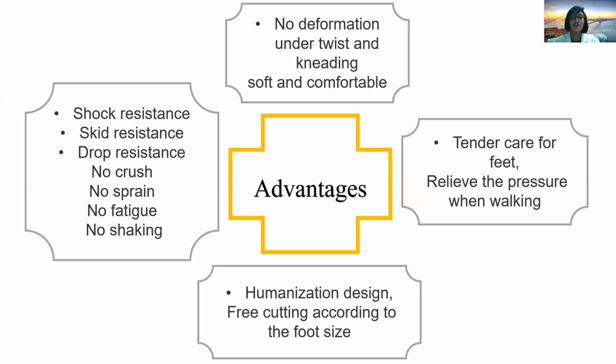Shock or drop resistant, which means it is a mechanical design that slows the impact of walking and running, increases our balance and coordination, and also prevents us from falls. Therefore, it also helps to reduce conditions like crush injuries, sprains, fatigue, and shaking. So these are the spectacular advantages of our shoe insoles.